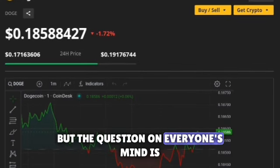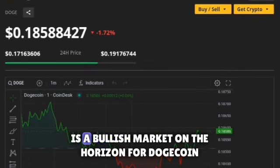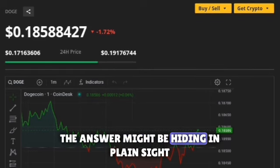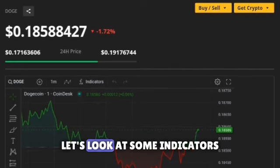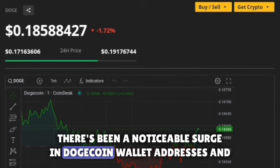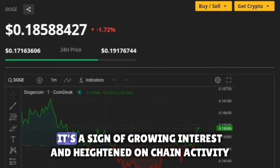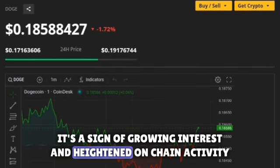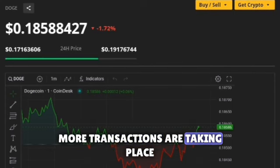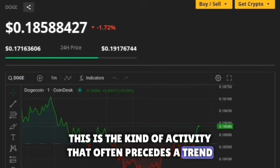But the question on everyone's mind is, can we expect a trend transition soon? Is a bullish market on the horizon for Dogecoin? The answer might be hiding in plain sight. Let's look at some indicators. There's been a noticeable surge in Dogecoin wallet addresses and transaction fees. This is more than just numbers. It's a sign of growing interest and heightened on-chain activity. More people are getting involved, more transactions are taking place. This is the kind of activity that often precedes a trend transition.